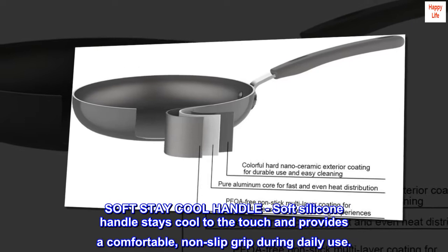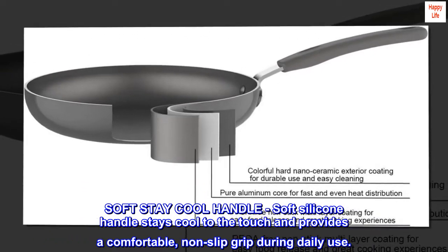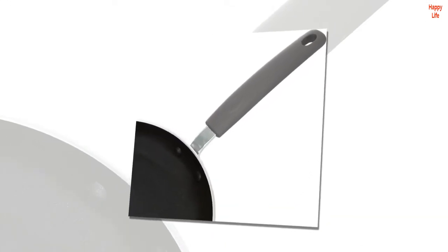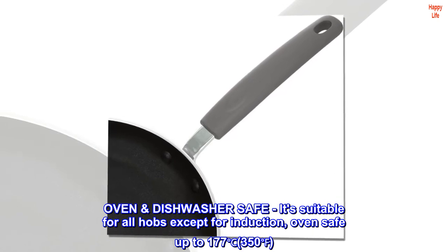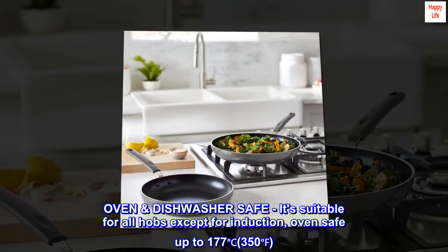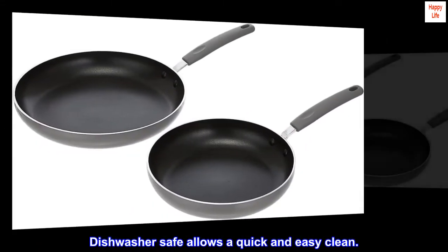Soft Stay Cool Handle. Soft silicone handle stays cool to the touch and provides a comfortable, non-slip grip during daily use. Oven Dishwasher Safe. It's suitable for all hobs except for induction. Oven safe up to 177°C, 350°F. Dishwasher safe allows a quick and easy clean.